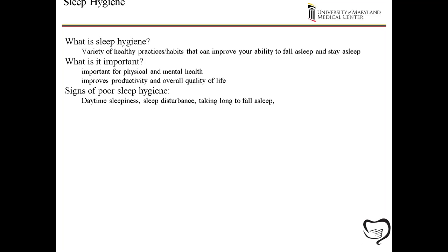Fatigue is a huge complaint of our patients and a huge aspect of having a chronic illness. While we can work on medications and therapies to put you into remission, if you're not sleeping well or taking the time to get high quality sleep, we may not be able to get rid of the fatigue. Signs that you are fatigued or have poor sleep hygiene are being sleepy throughout the day, waking up throughout the night, or taking a long time to fall asleep. Those are all signs that you may need to work on improving your sleep habits.